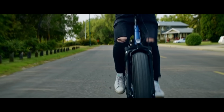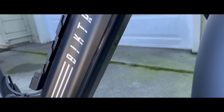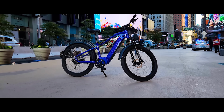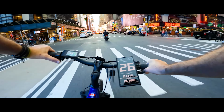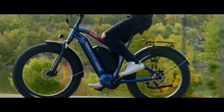This week I'm testing the mid-drive Biktrix Classic 750-watt e-bike. And I'd like to see how this model compares to the dual hub version that I tested recently, and that was by far the most powerful, fastest electric bike hub drive version that I tested so far on this channel. Now, Biktrix does things differently, and it's a better different.